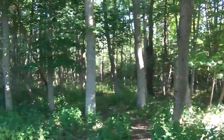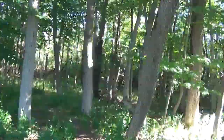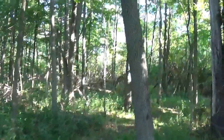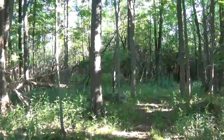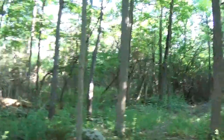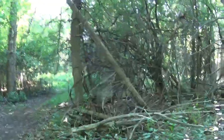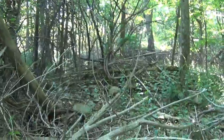Okay, so this answers my question on why the trail went from a straight line to a zigzag, as it goes right into an old growth forest. I'm gonna ignore that tree knock from a few seconds ago. The bump noise. Looks like it might have been a structure right there.